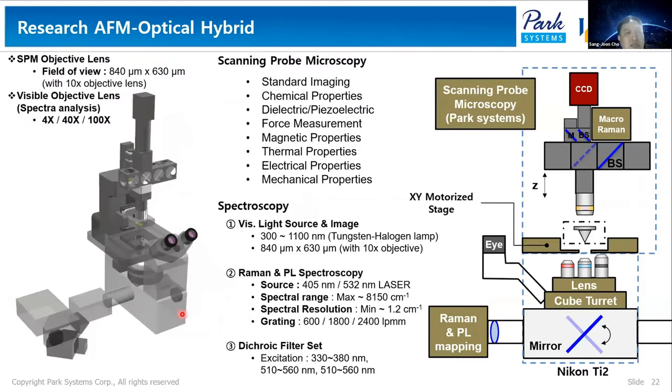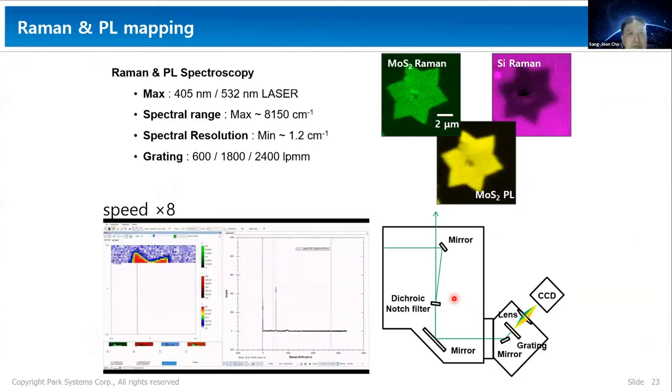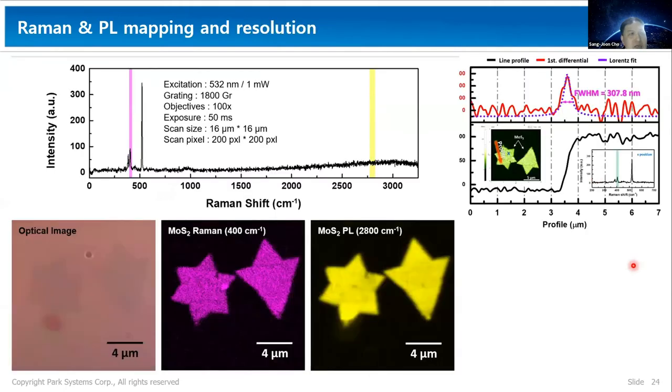Under the same research grant, our participating partner at Incheon University, Professor Subong Cho, has been constructing a prototype of an optical hybrid research AFM. This system is capable of most SPM techniques and visual spectroscopy, Raman, photoluminescence, etc. These are preliminary data of Raman and photoluminescence imaging of molybdenum disulfide. The image shows Raman resolution around 300 nanometers, which is an excellent number for a general Raman system.